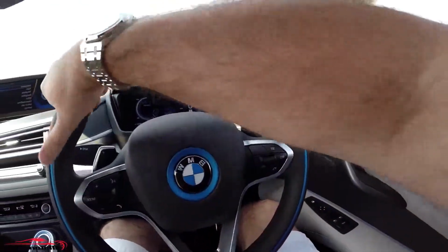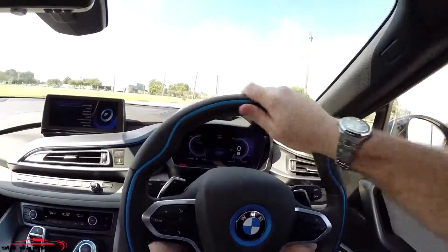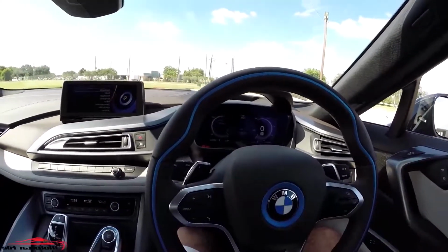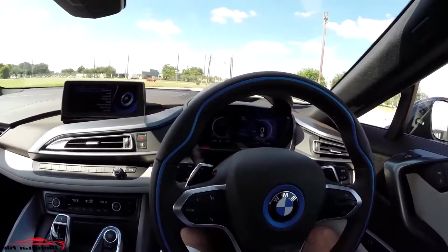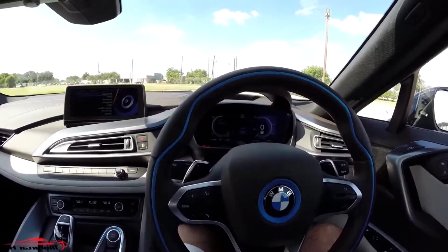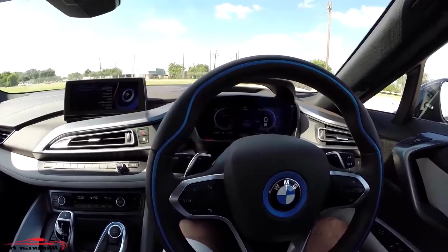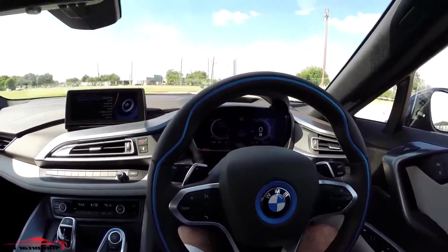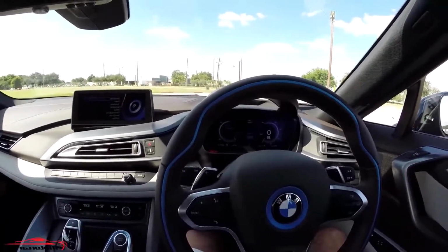So everything again has that feeling of like a very nice 7 Series leather. So you don't feel like, okay, I'm inside of an eco-friendly car. Obviously the quietness gives you that sensation, and the overall feeling of the car gives you the sensation of a futuristic eco-friendly car, but the interior feels as luxurious as you would anticipate a brand new $130,000 BMW would.